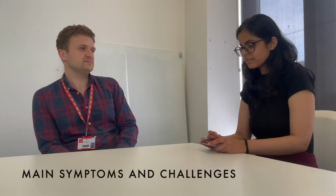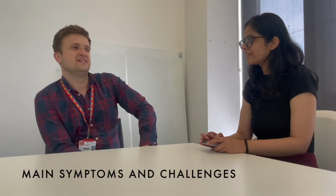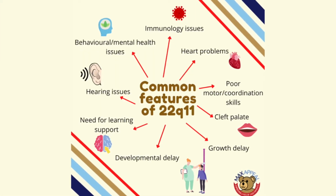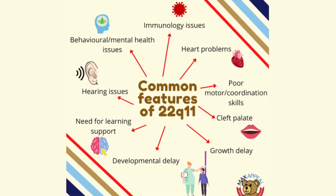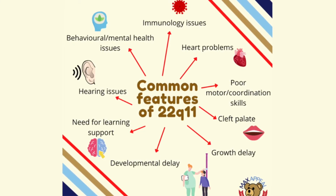So could you tell us some of the main symptoms and challenges associated with 22q11? It's a difficult question because over 180 symptoms have been linked to the syndrome, and as we do more research we're finding more. But some of the main features are cardiac defects at birth, speech and language problems, including physical problems with a cleft palate, immune problems, learning disability, and also psychiatric and developmental issues.